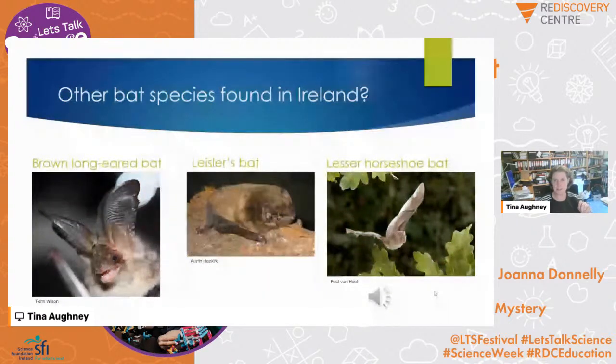Now, if you hear that and you're in the west of Ireland, you'll never be unsure that it's a lesser horseshoe bat, because it's very distinctive, and no other bat species in Ireland will make that type of call.